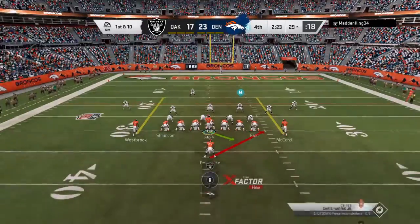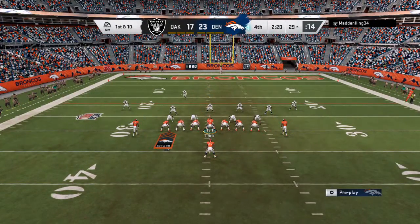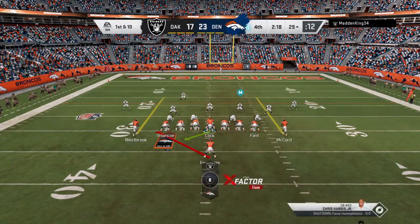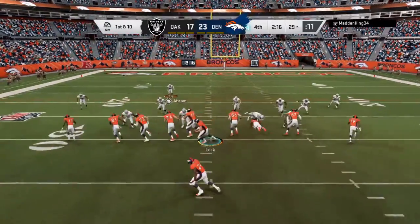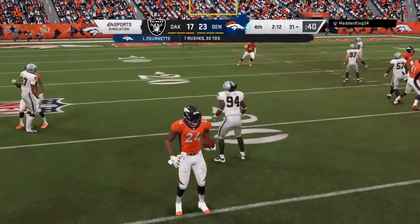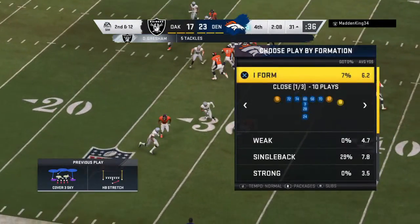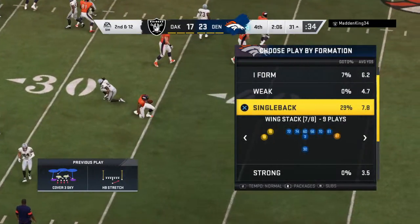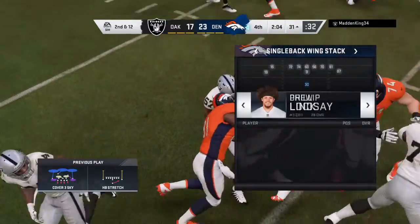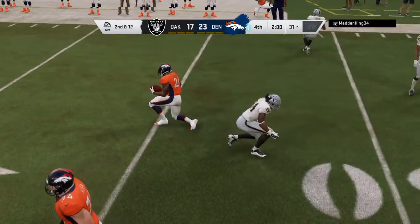They're not totally home free yet, but it's looking good as they come up first and 10. They keep it on the ground. This time it's Fournette. And I think this defense knew what was coming as he is smothered behind the line. It's a loss of two there, bringing up second down. Second and 12 at the 31-yard line.